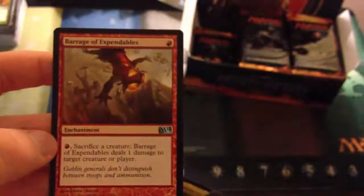Uncommons are Barrage of Expendables, Shimmering Grotto, Flames of the Firebrand. Commons are Trained Condor, Advocate of the Beast, Celestial Flare, Mark of the Vampire, Scroll Thief, Brindleboar, Ring Flesh, Essence Scatter, Pitchburn Devils, and Ranger's Guile.